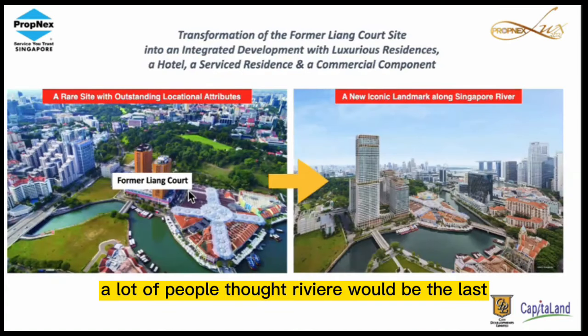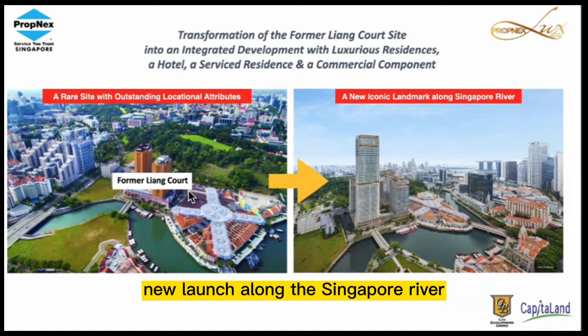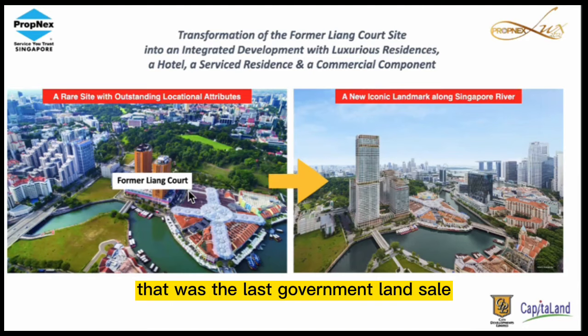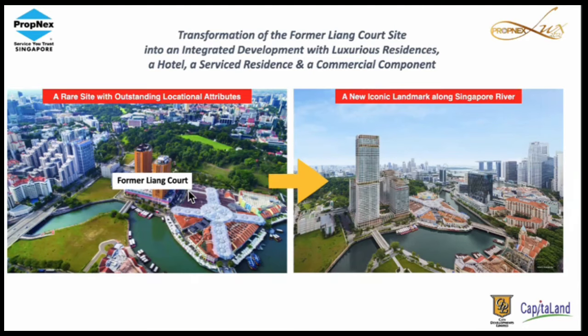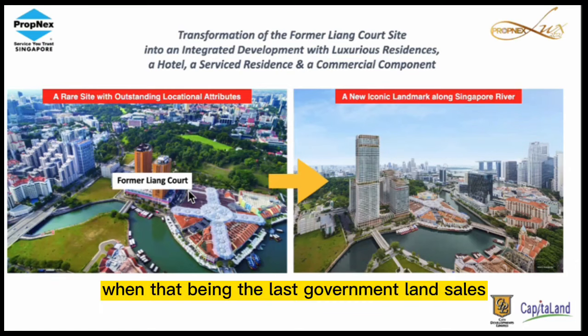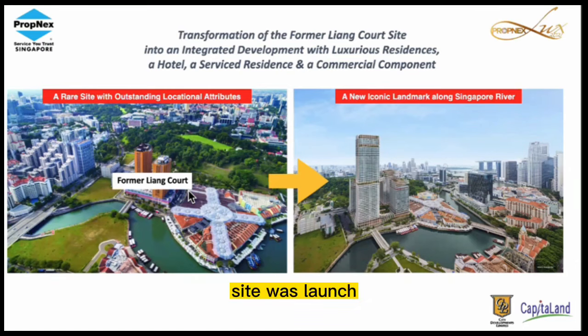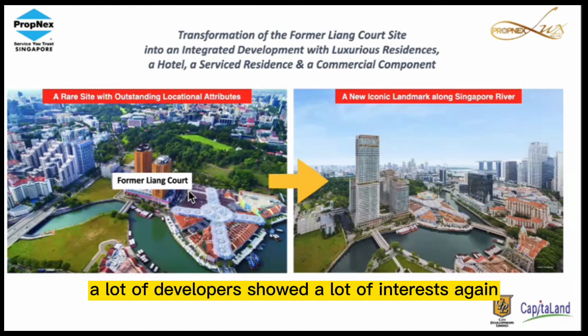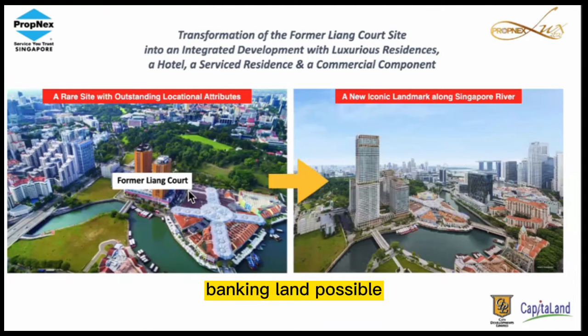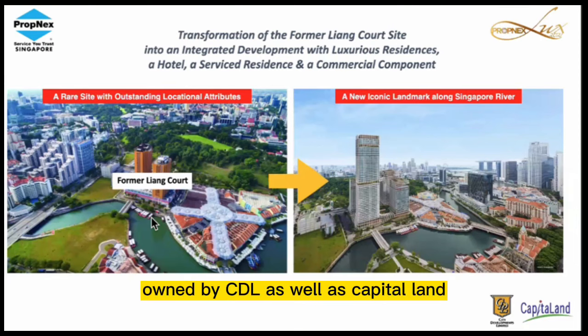Initially, a lot of people thought Riviera would be the last new launch along the Singapore River, because that was the last government land sales site along the river. The Riviera that I was talking about was sitting on the former Jakim site, which was the former Zouk site, along the Robertson Quay part. At that time, when that last government land sales site was launched, a lot of developers showed a lot of interest. Ten top developers went to bid for the land, because there was no other vacant land possible. And this former Liang Court site was actually previously owned by CDL as well as CapitaLand.